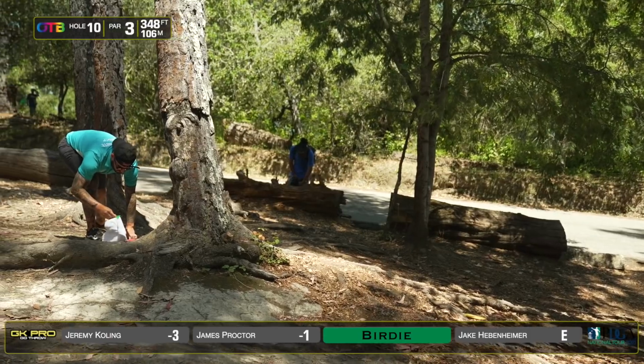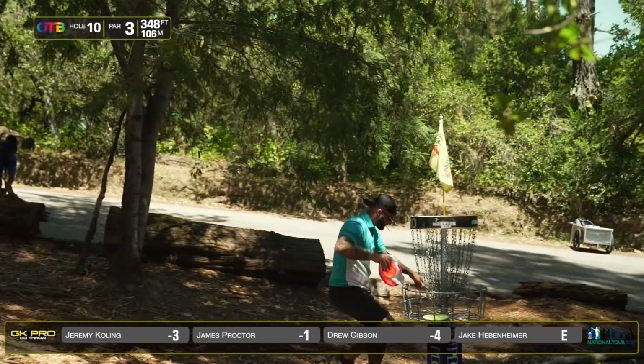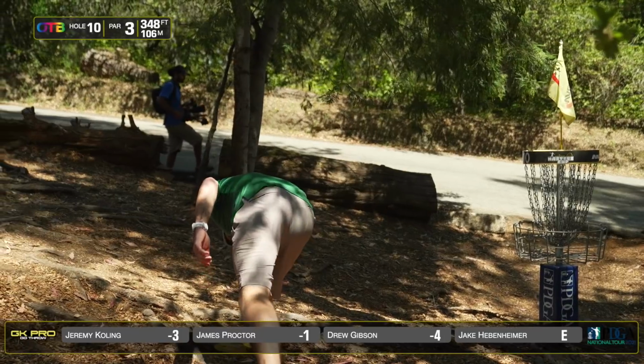Oh, nice. Is that where Drew's tee shot landed? Okay, so it didn't have crazy bad reaction off that tree. Those trees are real close to the basket, so that was a nice shot. Yeah.